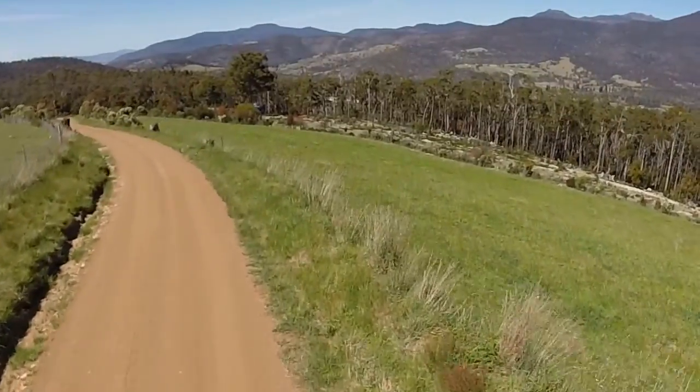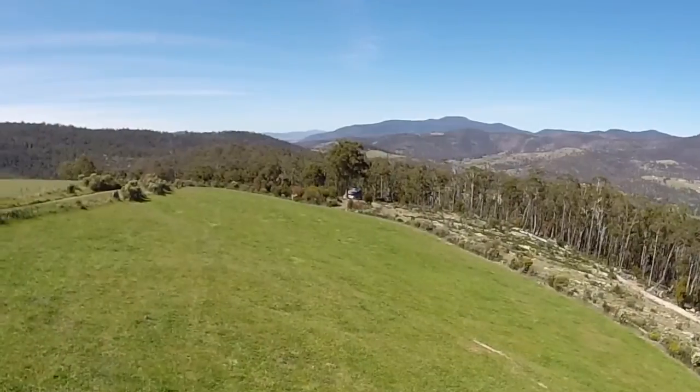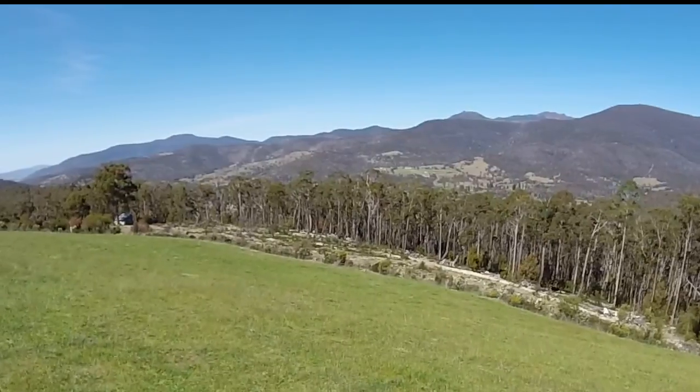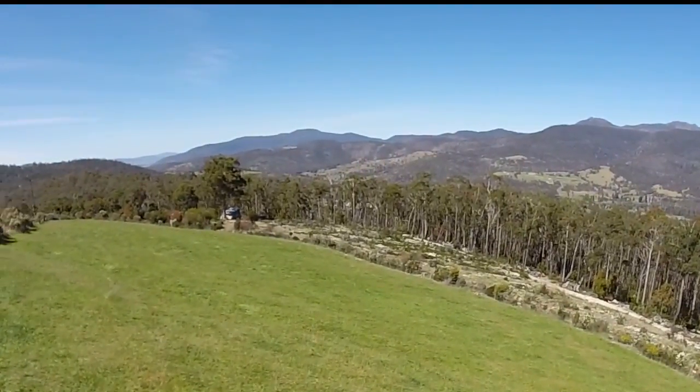Lot 2 comprises 9,153 square metres, a bit over 2 acres, a lovely, easy managed lot with good cover of grass and great home sites.